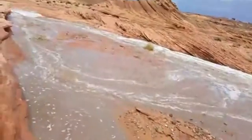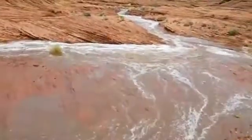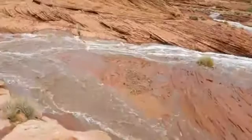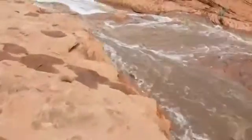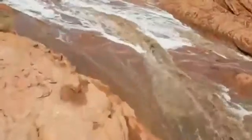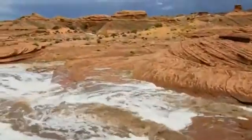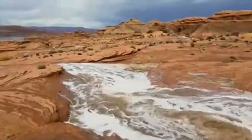We're moving along downstream here. You can see we started way up that way. I remember I said there's a bunch of different areas where the water comes together. There's some more runoff coming together and joining the previous two that we saw. Right there.